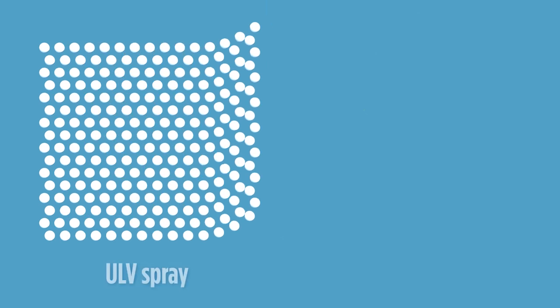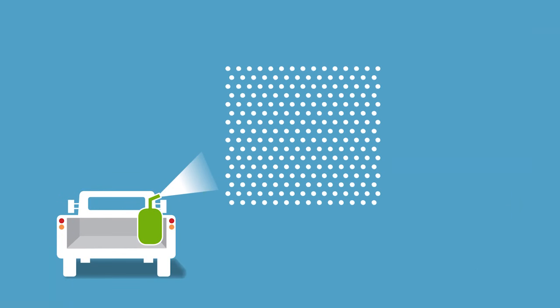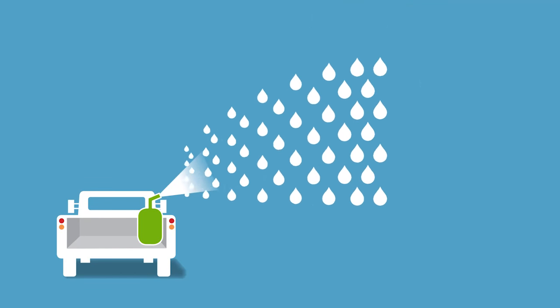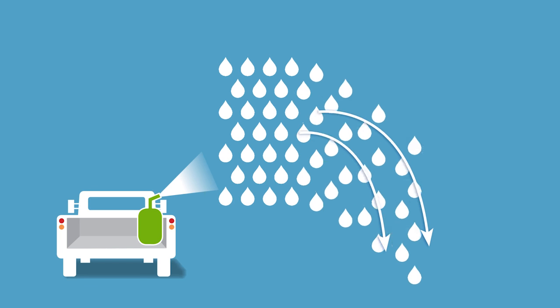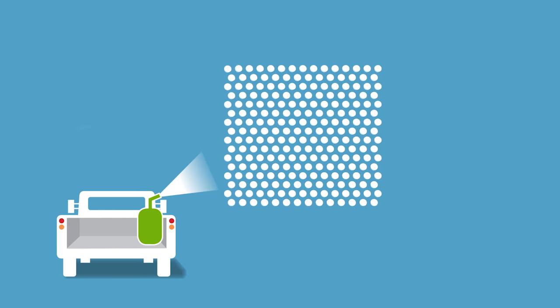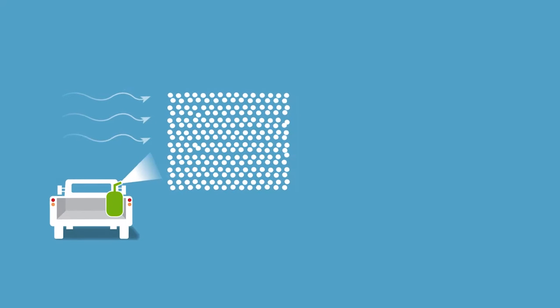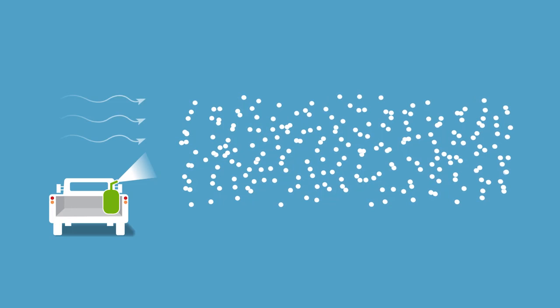ULV droplets are smaller than other agricultural sprays, which is why they can be difficult to see. The size of DeltaGard droplets is essential to the product's effectiveness. If droplets are too small, they can be carried up into the atmosphere. Larger droplets fall to the ground too quickly and are inefficient, delivering too much insecticide per insect. When applied at the optimal size and with air movement taken into account, DeltaGard droplets remain suspended in the air for the ideal time period, while delivering a lethal dose of insecticide per insect.